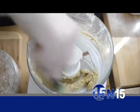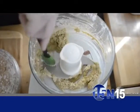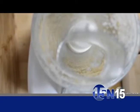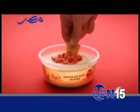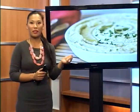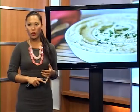Hummus eaters take in 52% more fiber, 13% more good-for-you polyunsaturated fats, and 20% less sugar than others who don't eat hummus. In conclusion, people who eat the chickpea-based dip are healthier eaters overall, packing in more servings of fruit, dark green veggies, and whole grains per day.